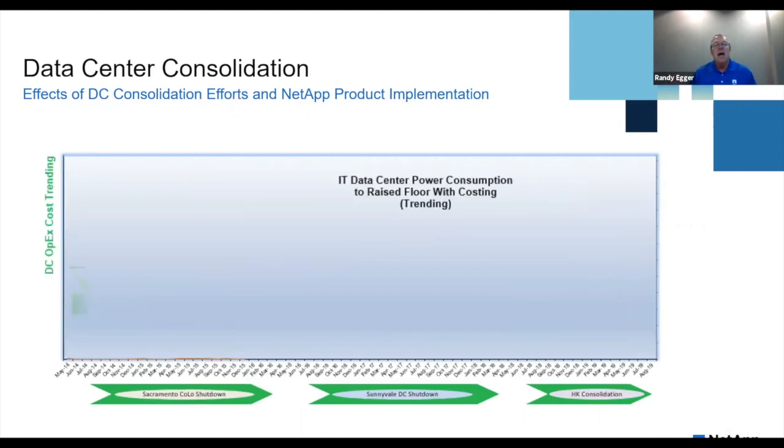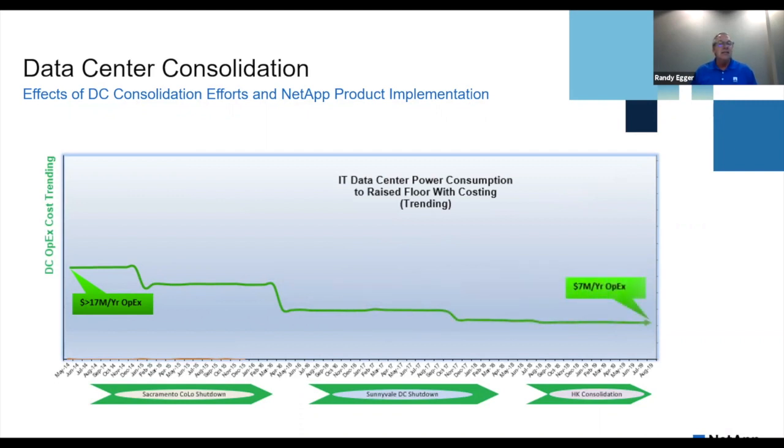Here's the payoff. I hope this answers your question. We're spending a little over $17 million a year in OpEx with our initial portfolio. Through all these consolidations and the closing of the data centers, we've reduced nearly $10 million a year, year over year, through all these efforts. And I think this is awesome because this really does tell the story: what we're using, how we're using it, and what we're getting back from it.